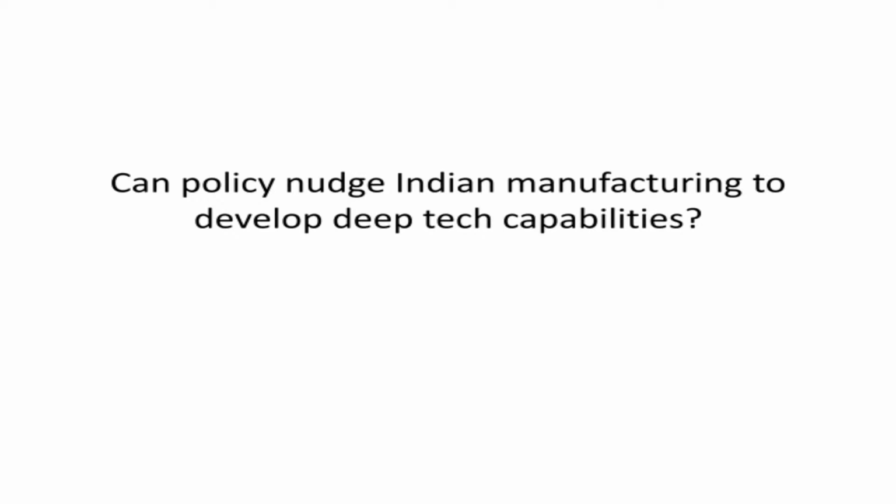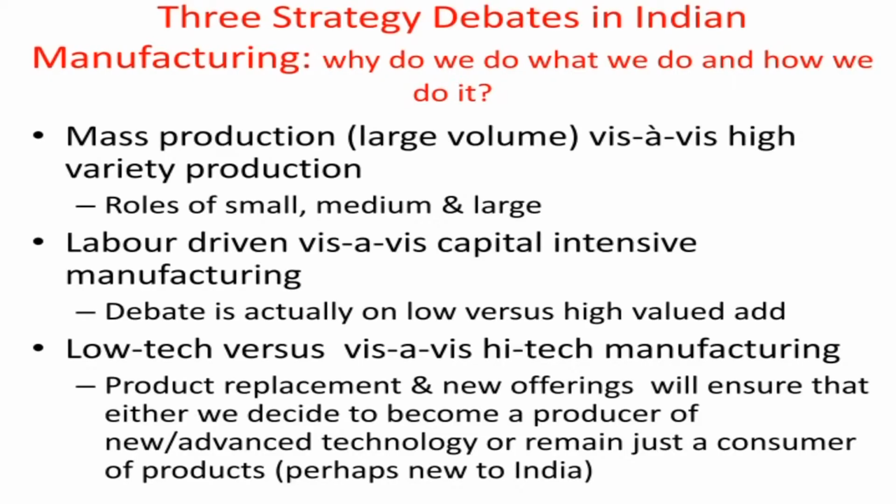So the question is, can policy nudge development of deep technological capabilities and these linkages that one talks about? Now, to do that, we feel that there are three strategy debates that need to be addressed, and addressed a little bit differently. These are not very tight arguments, but they are directions in which one can start to think. So competitiveness in manufacturing would depend on what we do, how we do, what it is that we are producing, and who's producing these things. The three questions are as follows.